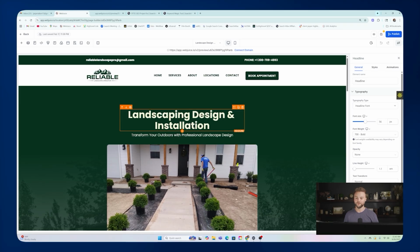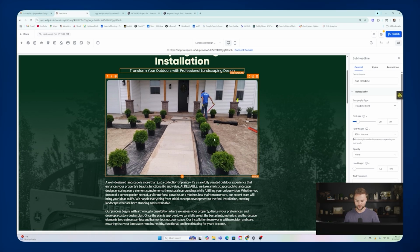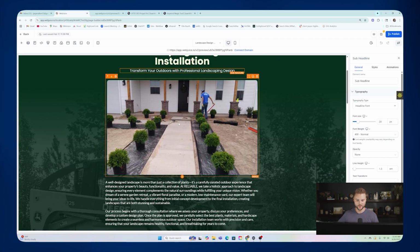But now we have the keyword landscaping in the headline. And if you put the keywords in the headline, Google puts the most precedence on the stuff in the headlines, because that's like the biggest text on the screen. And then you can also put the keyword in the sub-headline, transform your outdoors with professional landscaping design. We also want to make sure our keyword is throughout the text on the page as well. A well-designed landscape, that one you wouldn't want to say landscaping, because that just wouldn't make sense. But make sure you can go through this text here and fill in landscaping somewhere throughout. So Google is now seeing that you have landscaping in your headline, in your sub-headline, and in your paragraph.